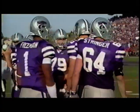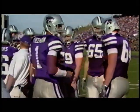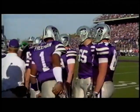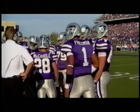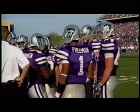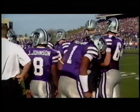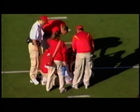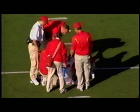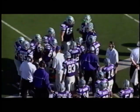K-State gets the fumble, and they'll be able to get out of the half without Iowa State getting on the board. Brandon Archer got that ball on the fumble recovery, and Davis still very, very slow to have any movement here at the four-yard line. He just got torched at about the five-yard line. And he is slow to get up.